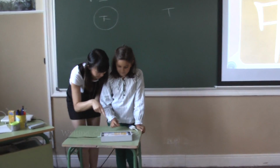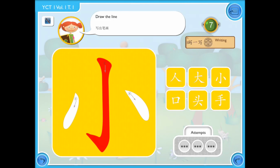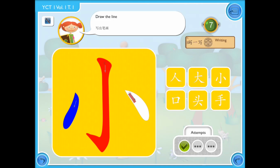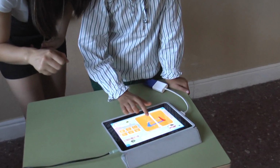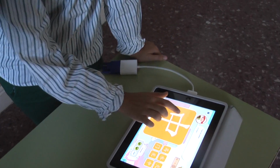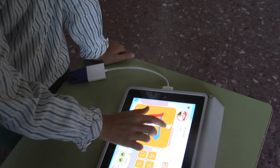It is amazing to see how children enjoy writing characters with their fingers on an iPad. In this exercise, they are first asked to write the characters with a clear guide to the order of the strokes. Okay, do it by yourself. In the second part of the exercise, the visual guide with the stroke order has disappeared.